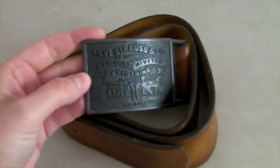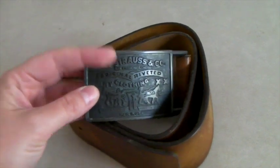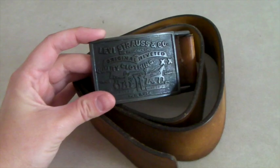This is a vintage Levi's belt buckle with a belt. Now, you can buy these new, like the reproduction ones, but I'm pretty sure this one is from the 70s, because it is not made in China, it's made in the USA. So, this sold for $60.